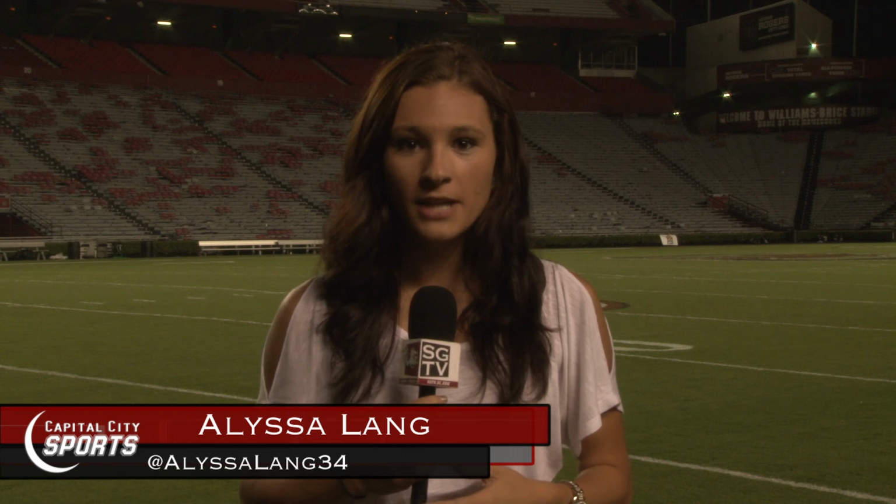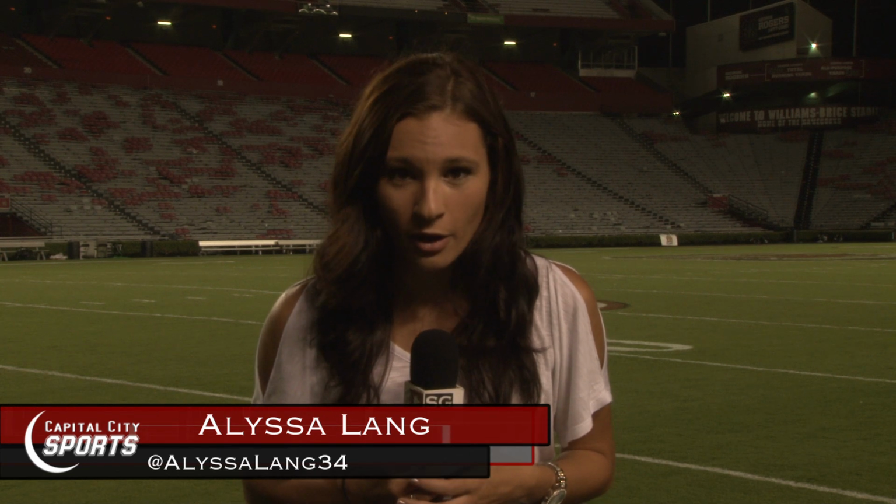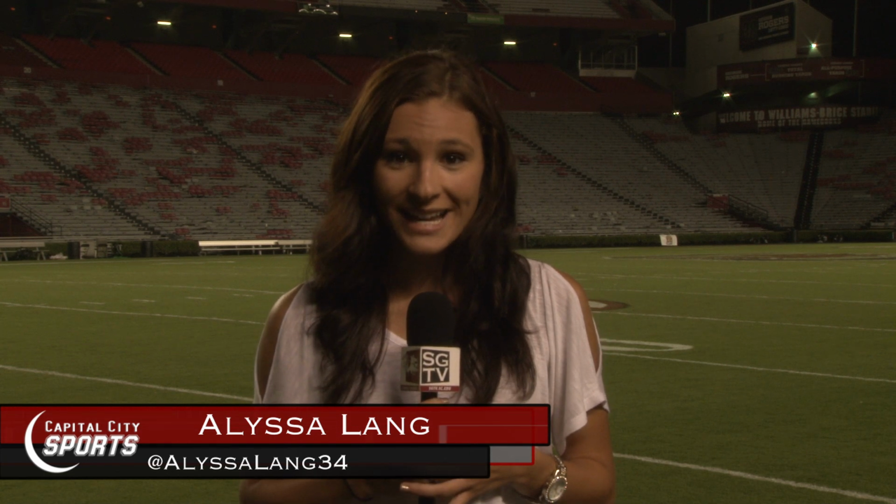Williams-Brice Stadium, where the Gamecocks and the Tar Heels have just wrapped up the first game of the 2013 college football season. Now, going into the game, the big concern weather-wise would be the humidity. Columbia, South Carolina, known for its humid conditions. Coaches wondering if their players were going to cramp up. But towards the fourth quarter, we realized the real weather concern would be the lightning.